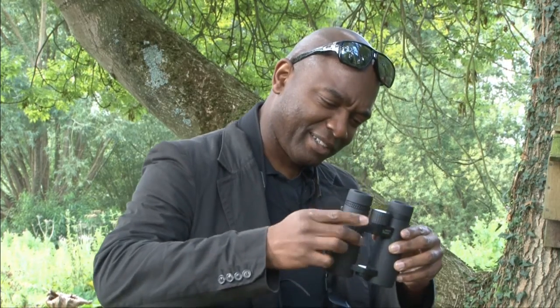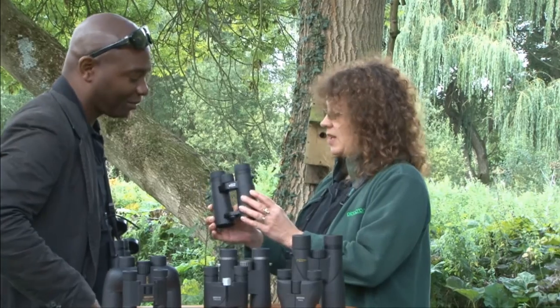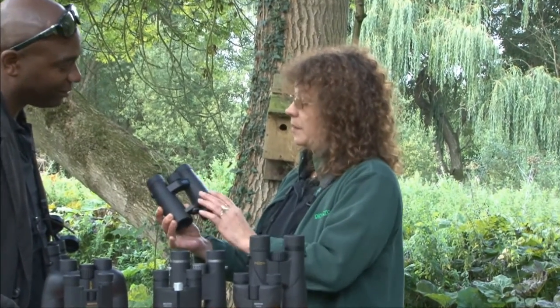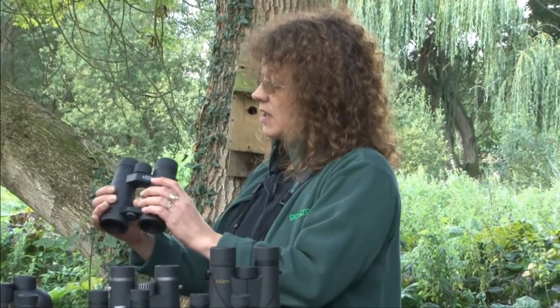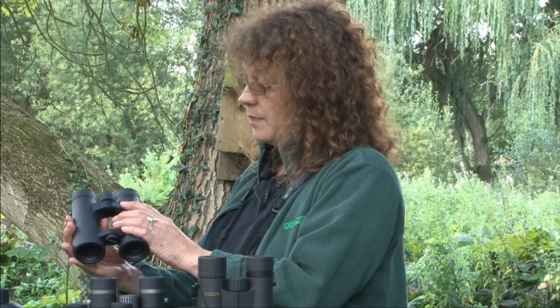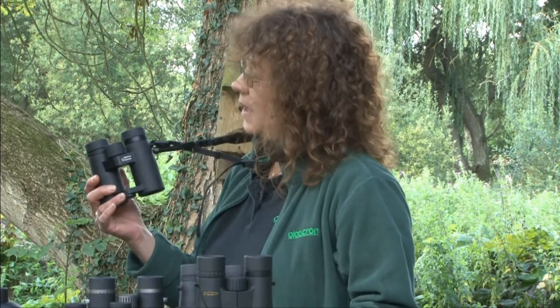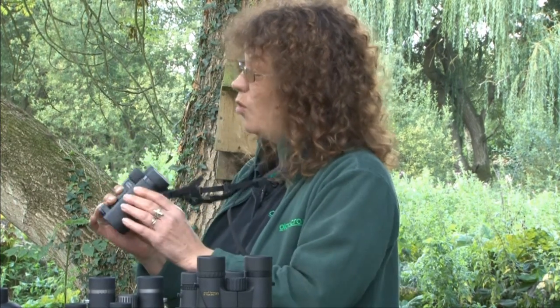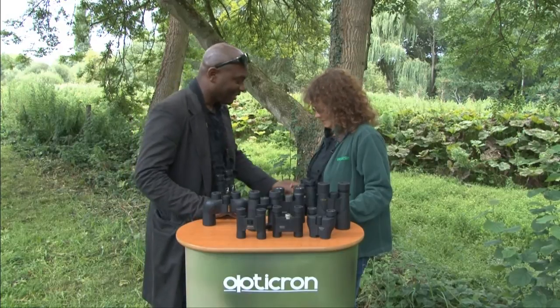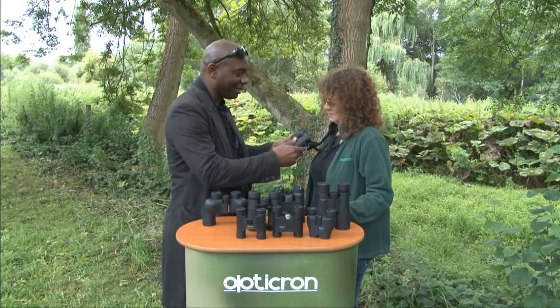Well, these ones look quite interesting. Where's the middle gone? So the open bridge Verano was designed in this way, A, to save on the weight because we took the middle bit of the body out, and B, it does make this binocular more comfortable to actually hold. This one's an 8x42, but this particular model, Verano, also comes in an 8x32, which is almost pocket size. Yeah, I can see how these are sort of pocket size, absolutely.